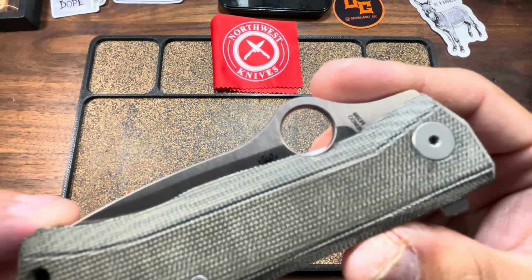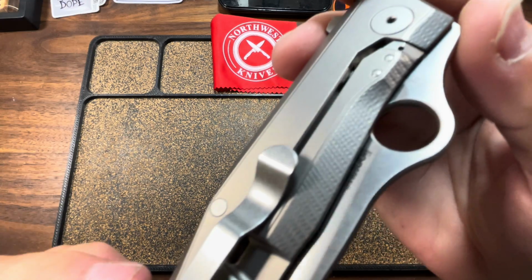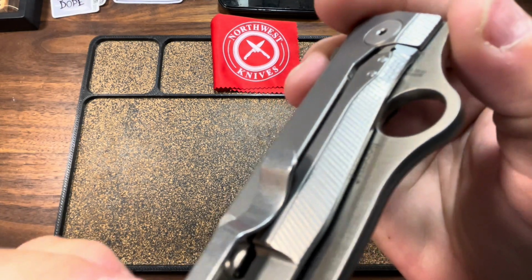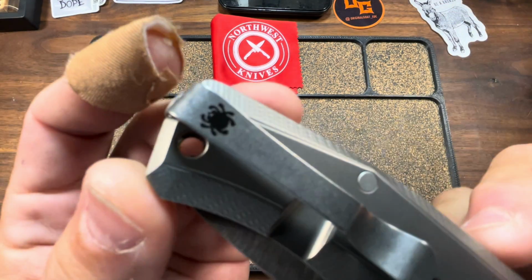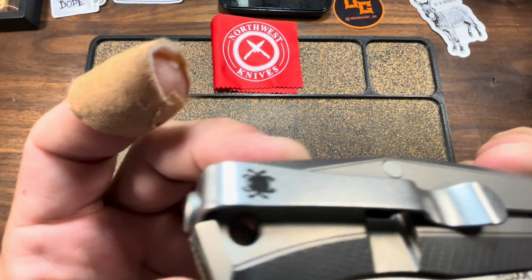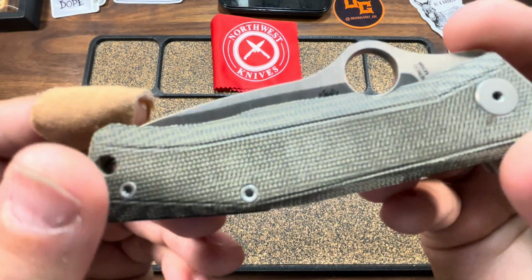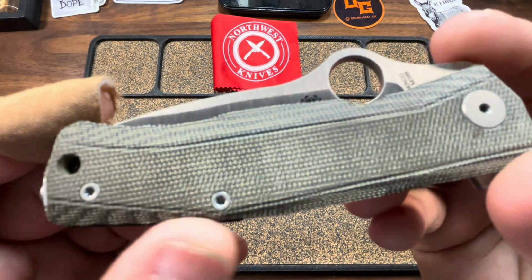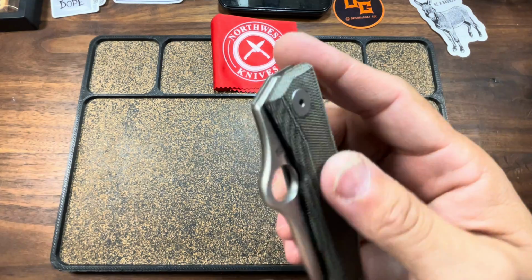The trademark round Spyderco hole. Gorgeous titanium on the lock side. Also has that same chamfer that we see on the micarta. Look at this. A truly deep carry factory Spyderco pocket clip. I don't think I've ever seen that before. We've got single-sided tooling on the hardware. Looks like we've got recessed T8s as well. Let's go flipper first.